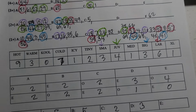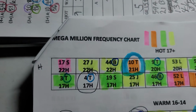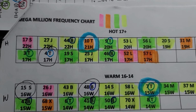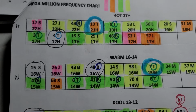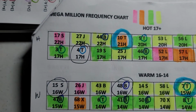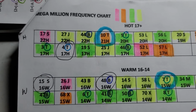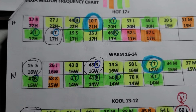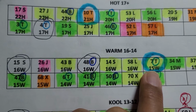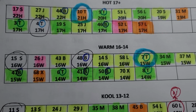And then I'm going to show you this next picture. This is a picture for the Mega Millions draw that was drawn tonight, and the numbers that are circled in blue are the ones that hit. So there was one hot, and this orange color indicates that this was one of the hotter numbers in the last 20 draws. Okay, it appeared at least 3 times or more. And then the next one is from the warm category, 7, and this 7 appeared once in the last 20 draws. Okay, and it's a tiny number.